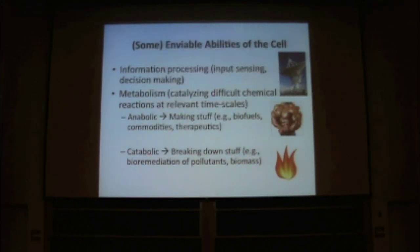There's a remarkable ability to both sense those inputs and then do signal processing or computation to decide how we can respond to that environmental cue or input, and then what we call actuate or execute some response to that input. So we'd like to be able to mimic that behavior or harness that.